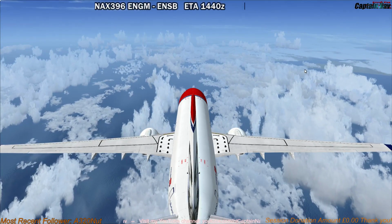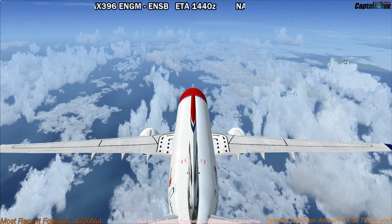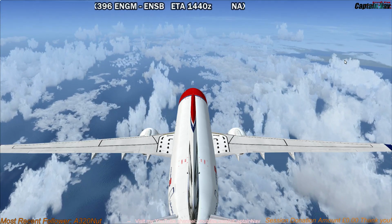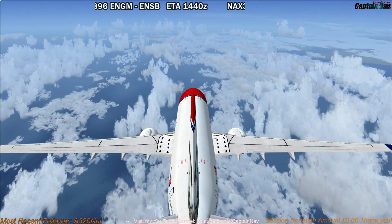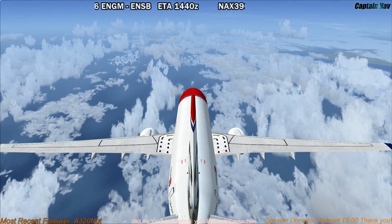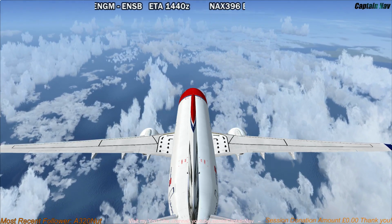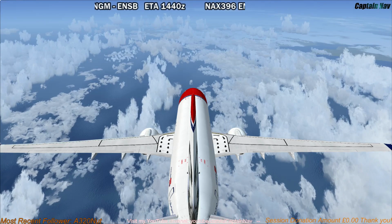So we can start seeing some of the islands. Svalbard is made of quite a few islands. It's not just one island, it's several islands, and I'm quite looking forward to the scenery. It should be quite spectacular. And we start the descent.